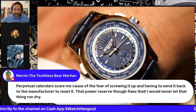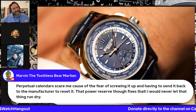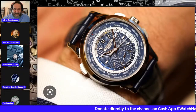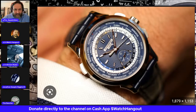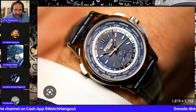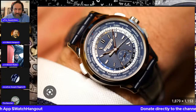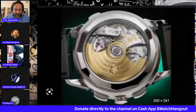My response is not interested. I'm not a huge Patek guy. I think this is aesthetically very pleasing though. I like the guilloche, the contrast against the subdial movements, and the business end of Pateks is always pretty.